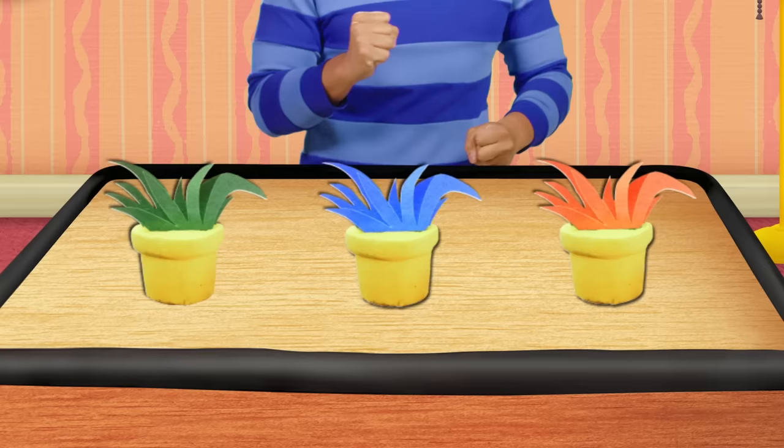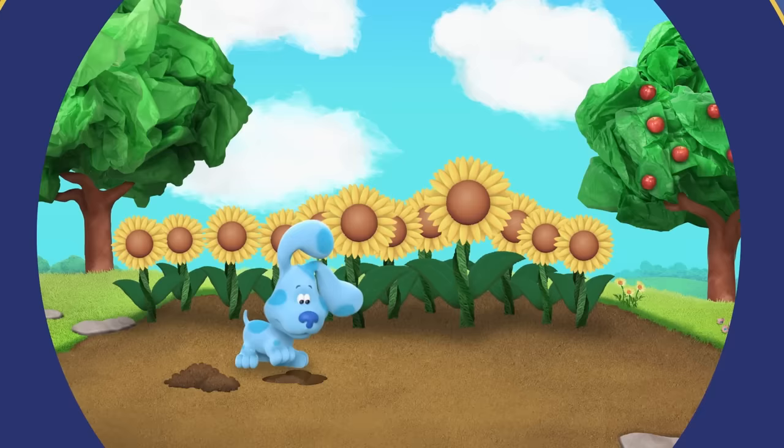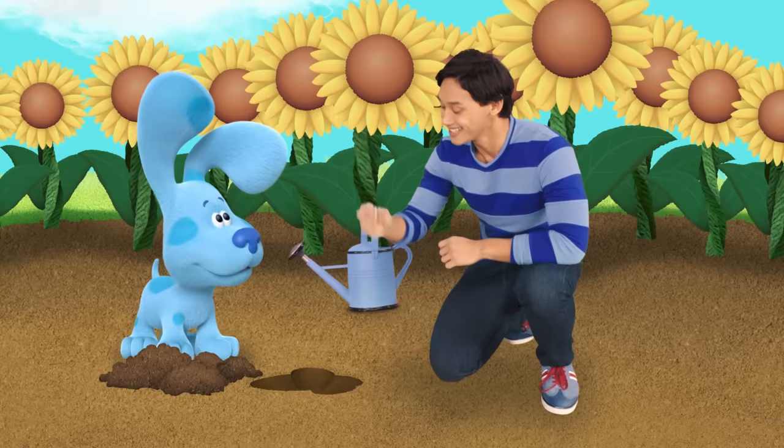I'm looking for the green plant. Which of these is the green plant? Yes! Hey, thank you. Oh! Blue dug a hole in the dirt! Nice job, Blue! And here's a seed. And your watering can.